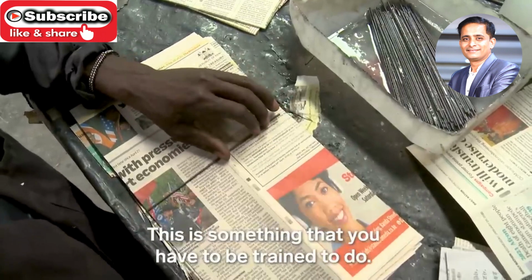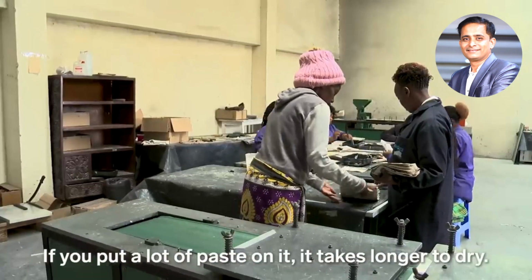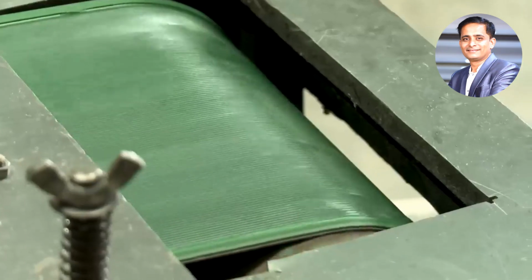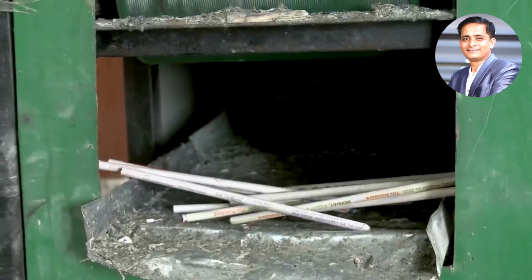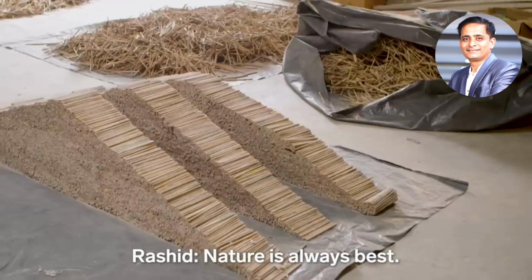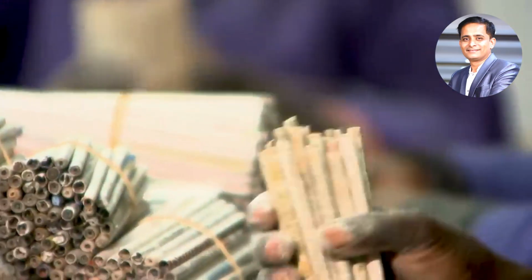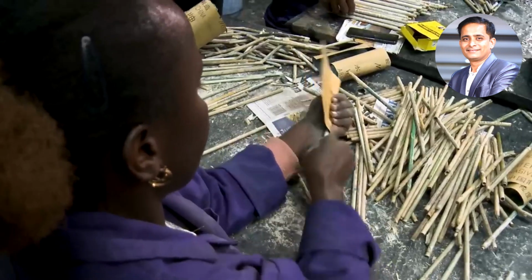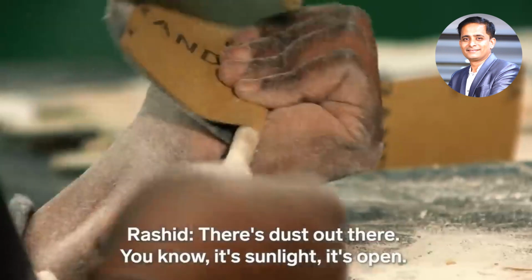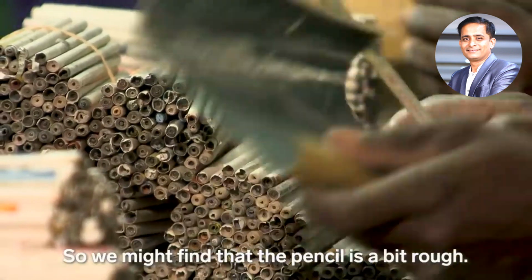This is something that you have to be trained to do. If you put a lot of paste on it, it takes longer to dry. This machine rolls the pages into these pencil-sized tubes, which then get laid out in the sun. Nature is always best. About a week later, they cut and resize the pencils. The workers send them down one by one. There's dust out there. You know, it's sun-dried, it's open. So we might find that the pencil is a bit rough.